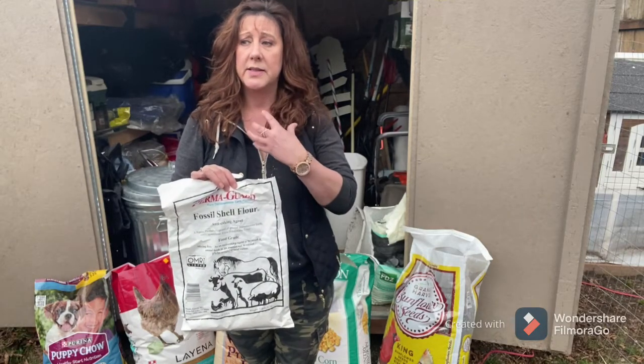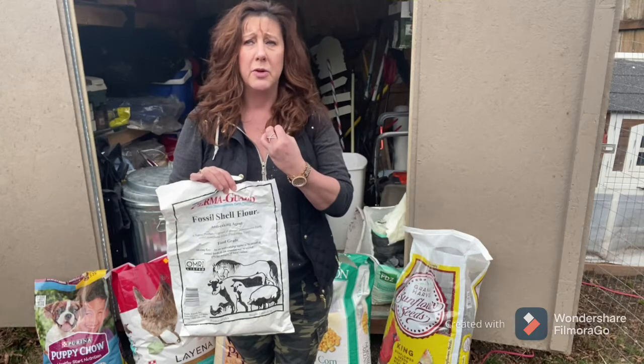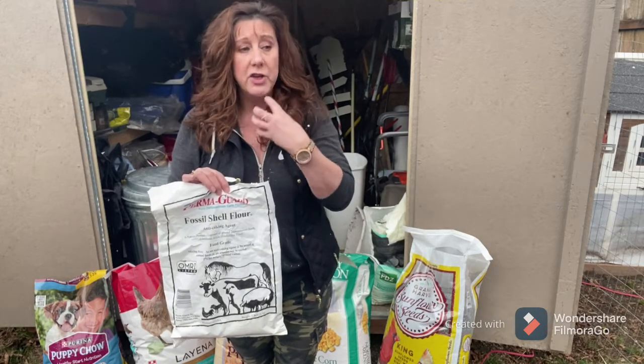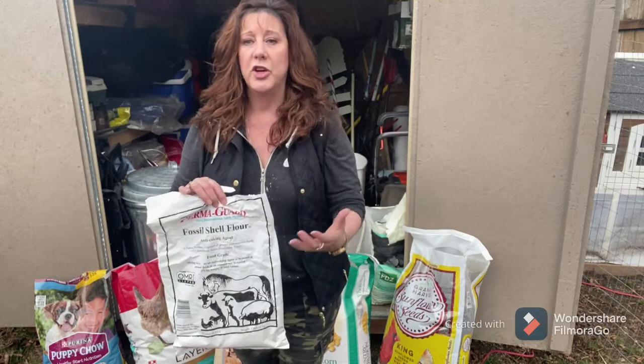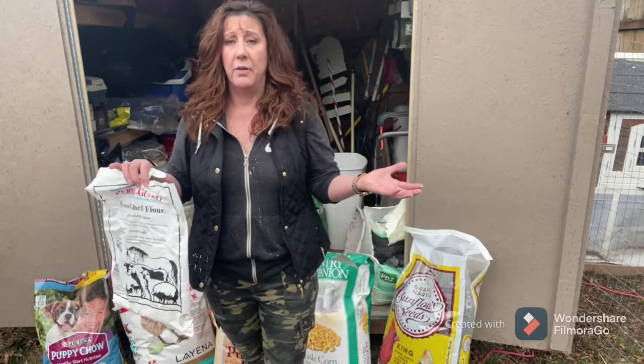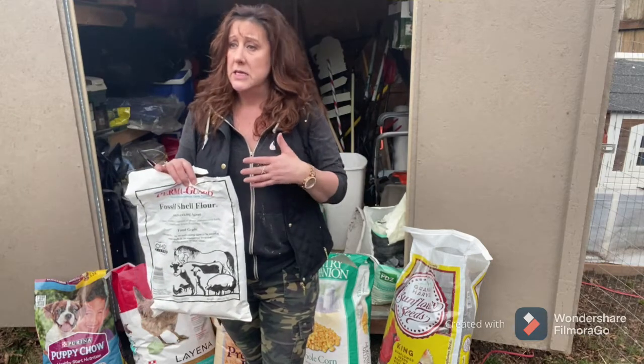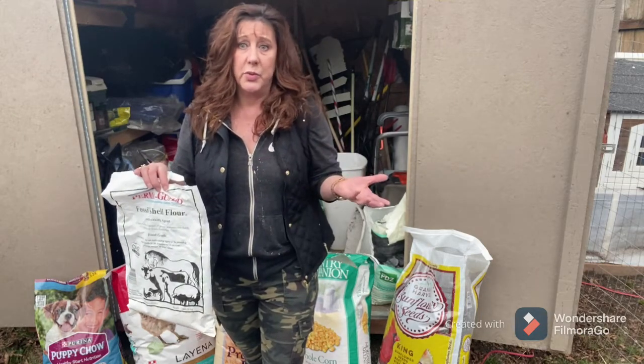It takes the exoskeleton and it sucks it dry and just sucks the life out of the bug, and it just goes away dead.